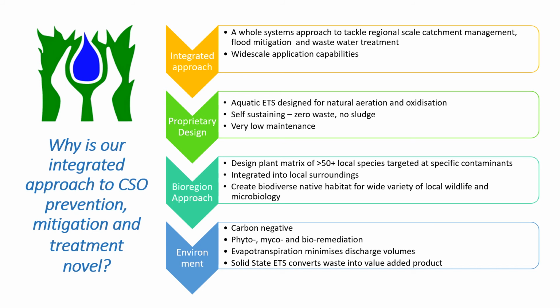Our ecological treatment systems are all designed with a bioregional approach, using a plant matrix of over 50 local species targeted at specific contaminants. This means that our ecological treatment systems integrate seamlessly and sympathetically with their local surroundings, immediately providing a very biodiverse habitat for a wide variety of native local wildlife, and microbiology which very quickly establishes a healthy population. And while it is largely the flora that are commonly credited with providing treatment in NATS, the microflora and fauna are highly integral to the process, consuming some contaminants but also consuming detritus produced by the plants.